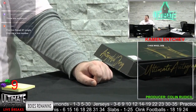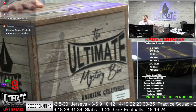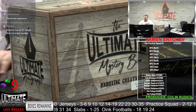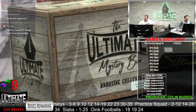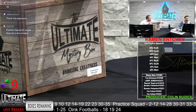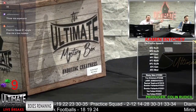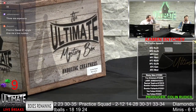So practice squad, we did two doubles. Here's our first single. We got Wesley Baker, the bucket maker. Troy Shamans, Larry Jensen, Reginald Taglicod. I told you he would be in this break, Colin. You see, I told you. Justin Herbert authentic for $34. It's like if Reggie Tags doesn't jump in, there's something wrong with the world.